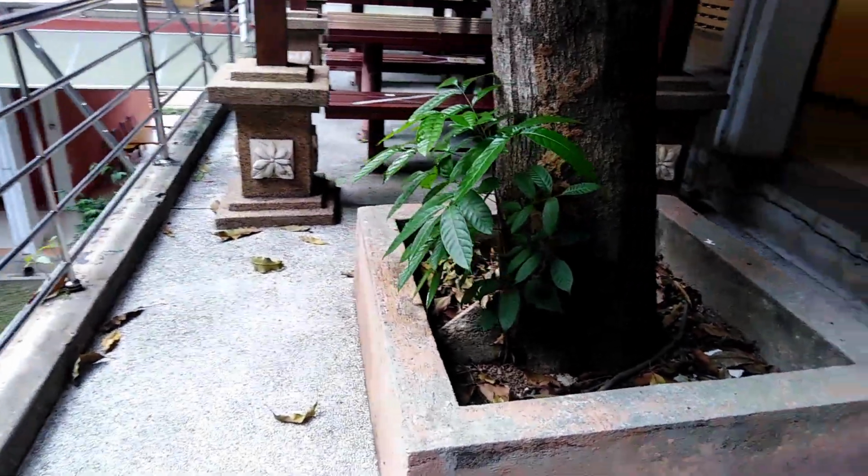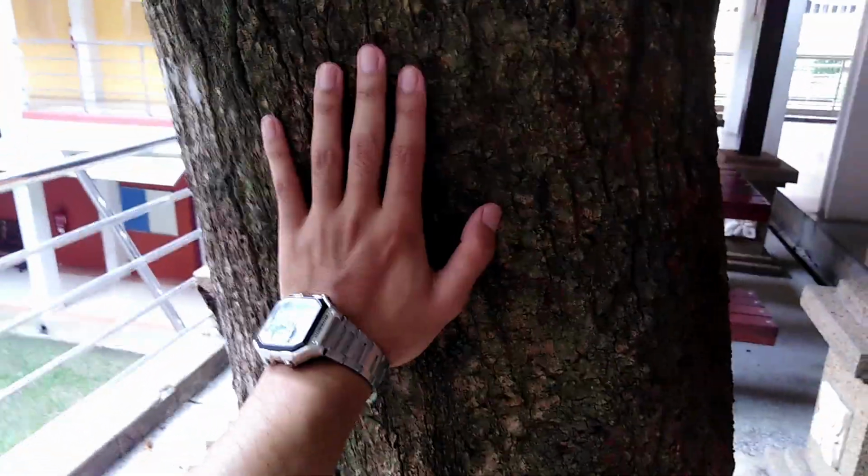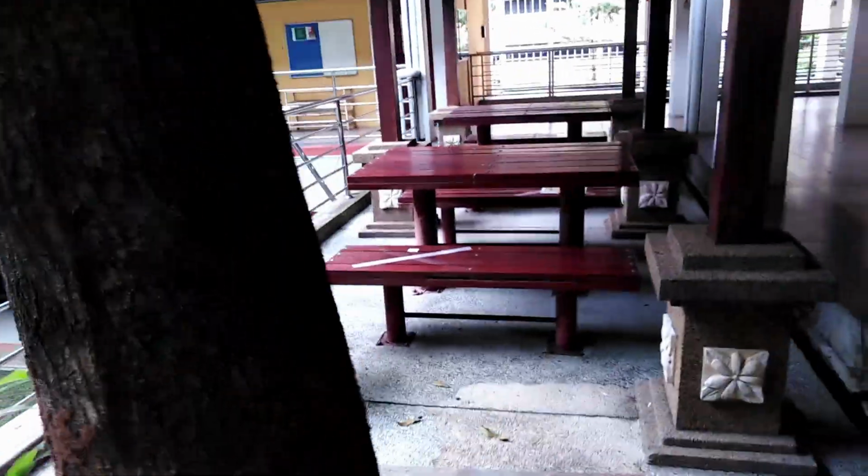You know what's interesting about this faculty? There's this one huge tree in the middle of this block. It's really tall. Like, whoa, dude. Look how strong this tree is. So here marks Averroes. So Averroes was here. Just kidding. This place is very iconic.